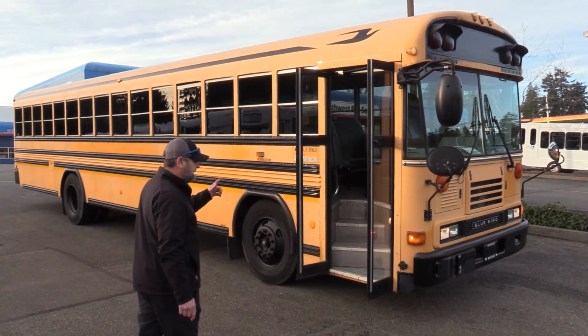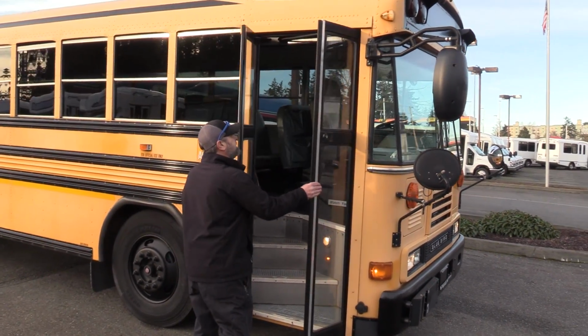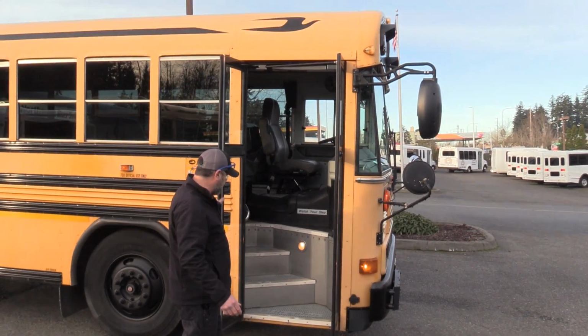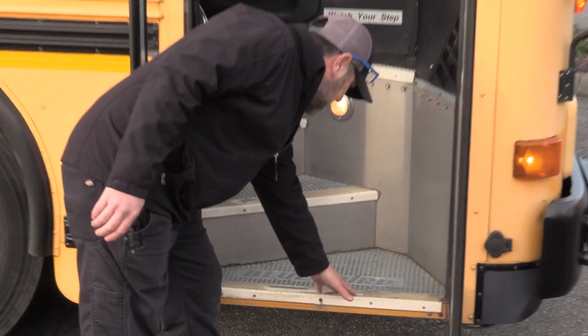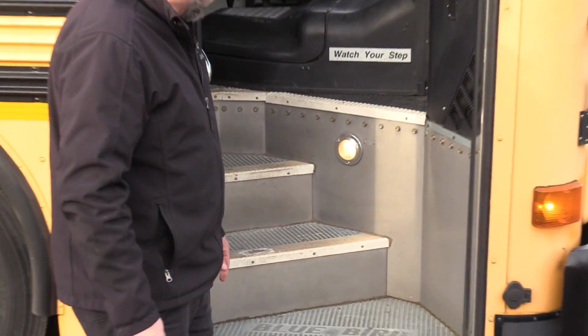2007 Bluebird All-American. Let's cruise inside and check it out. You got your standard bifold, air-operated entry door, the typical air door on a school bus. Step treads, you are gonna see some wear here. You got some grip tape wearing off right here, but other than the grip tape, that's about it. So I think you're looking pretty good.